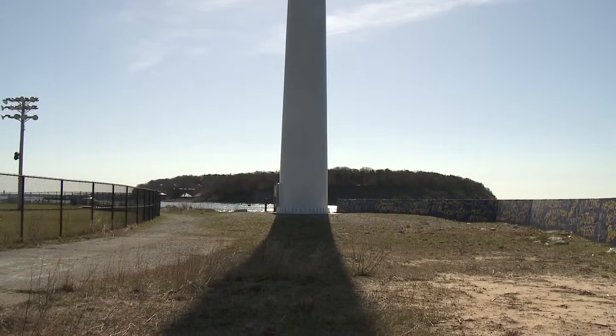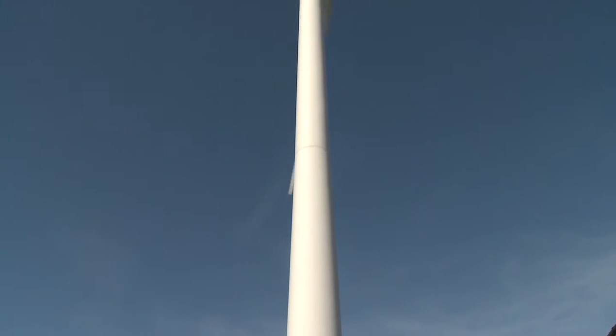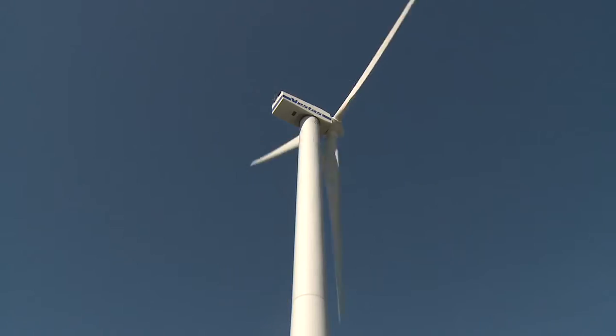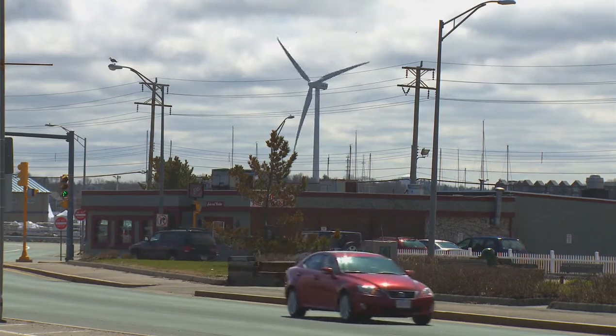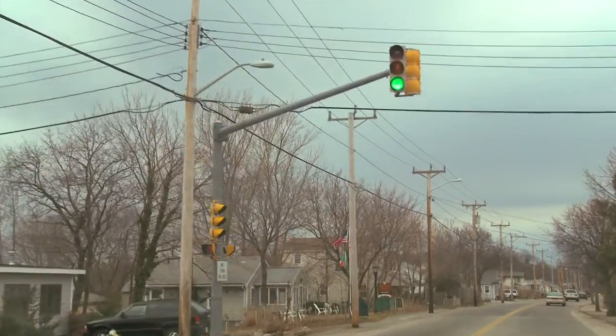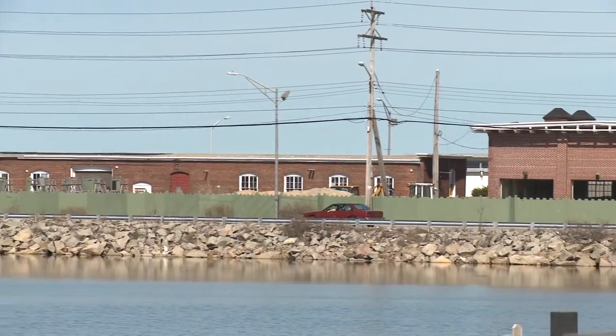This is Hull Wind 1 here behind me. It's our original windmill out of the two we have. It's 150 feet tall with 90-foot blades, and it has the capacity, along with Wind 2, to generate 12% of the town's power needs, which more or less controls all the traffic lights, street lights, and everything in the town of Hull.